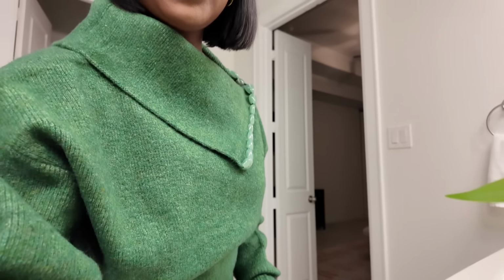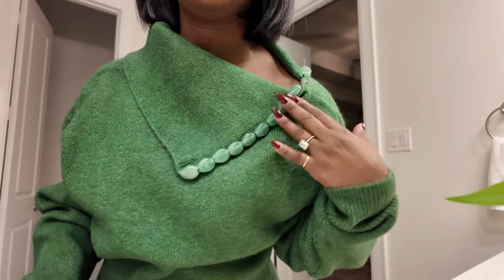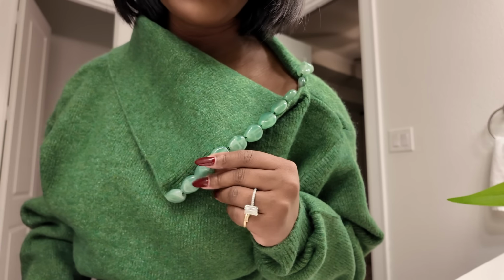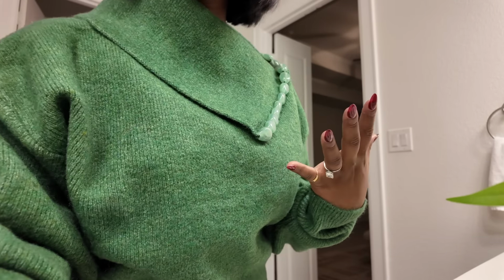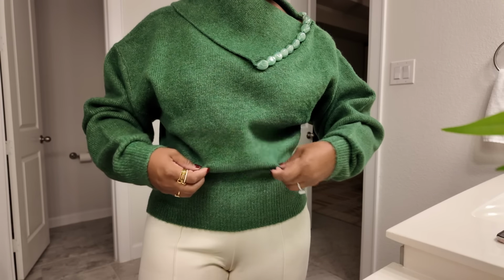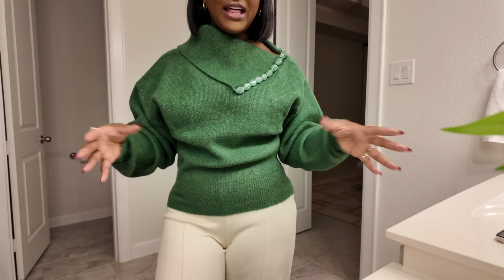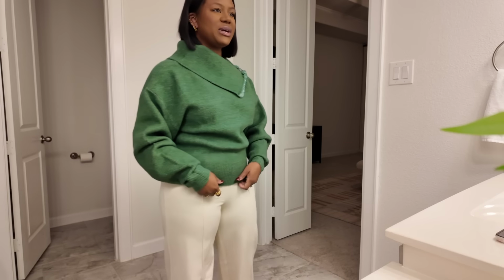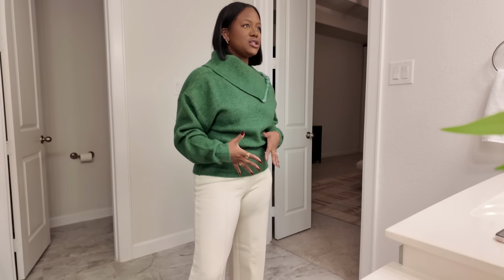Okay, last but certainly not least, this is so cute. This is my last Zara piece, and I just love this sweater. It has little beads here. The detailing is so good. It's heavy, it's thick, and I love the silhouette of it. It gives you shape, but it still gives you sweater. I love a sweater like this because it doesn't make your shape get lost in the sauce.